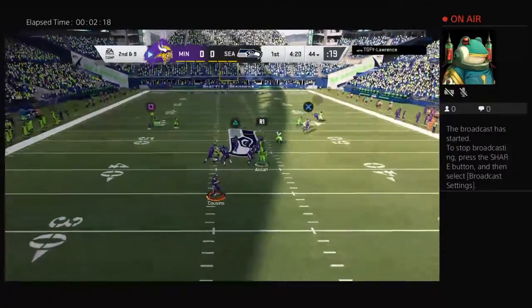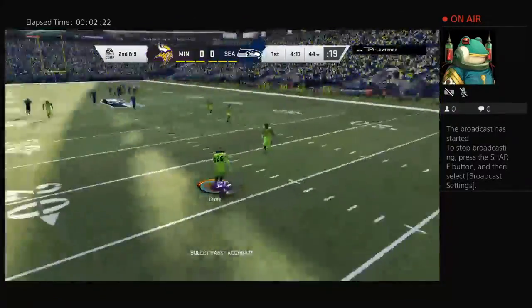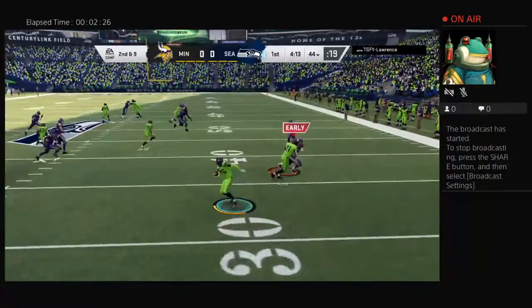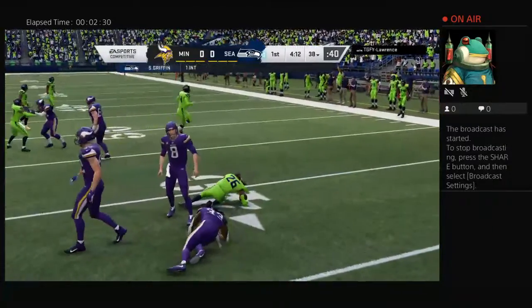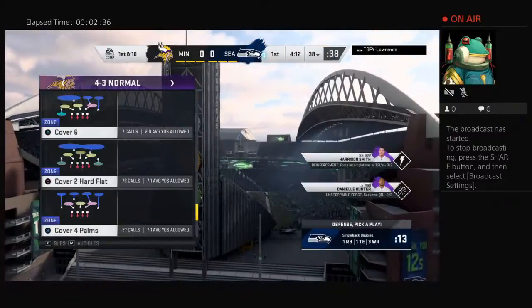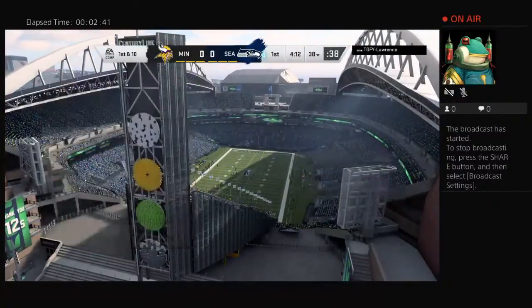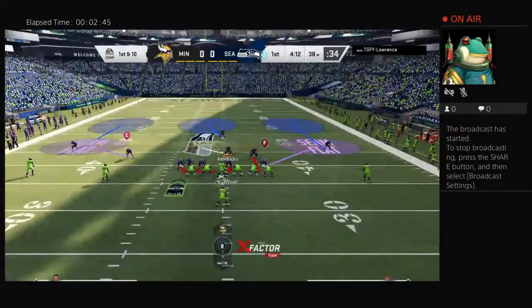On 2nd and 9, Cousins going deep for Diggs. He rifles one that's intercepted. Shaquille Griffin with a pick. And a great return as he's up close to the 40-yard line. Certainly not how they envisioned ending their opening drive here in the first quarter. Too many ones in this play. First quarter, first drive, first interception thrown. And that last one, that hurts.